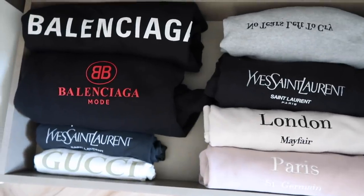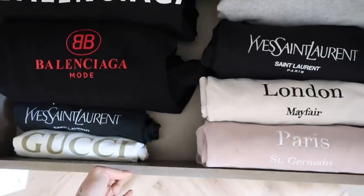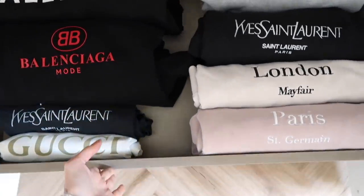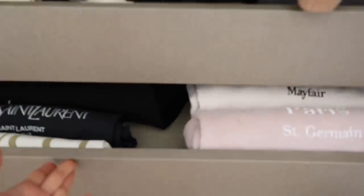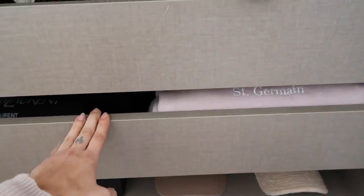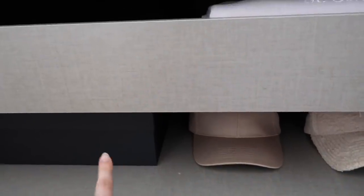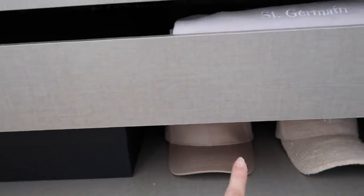I'm obsessed with sweatshirts. I did have to have a bit of a clear out because some of them had definitely seen better days. This drawer is really, really pleasing to me, and it fits so well because the drawers have a little bit of space between them. You can actually get a little bit more in there and roll a little bit more than you thought you could. And then down the bottom I have my box of belts, and then I have hats, and then behind that I actually have sunglasses.